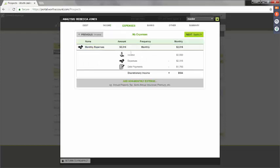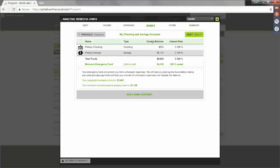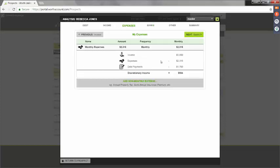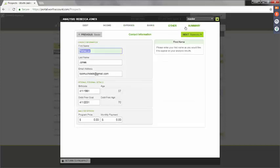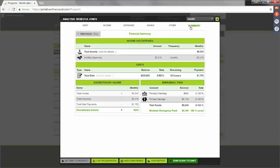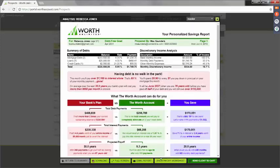We have our expenses, okay? We have our bank set up in here, and through our expenses is where we see our discretionary income piece based on our monthly expenses. We have our banking. We have our other, and then if we go to the summary, I want to show you that if we view the report on this client, and I'd like everybody to write this down, the bank's plan was for them to pay back $468,838.